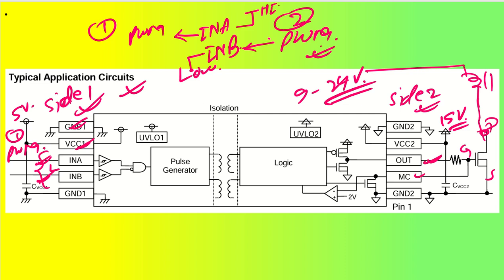It has a Miller capacitance. So what is going to happen is, this Miller clamp will give a path for discharging the circuit. Whenever this gate is switched off, at that time the charges will get discharged through this particular path. In that case this particular MOSFET will get switched on, and this will provide a secure path for the charge to dissipate.